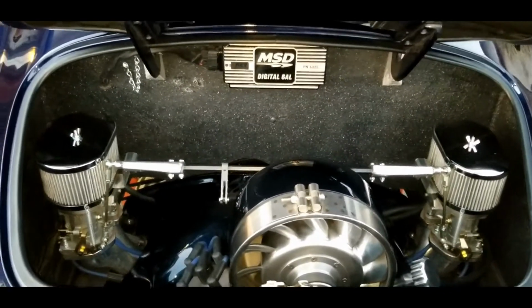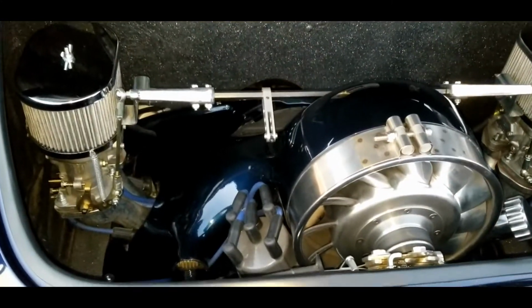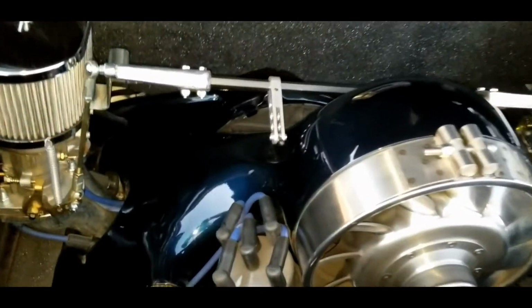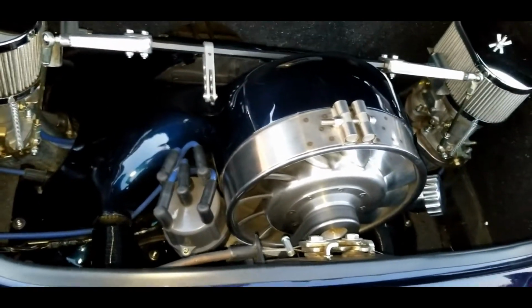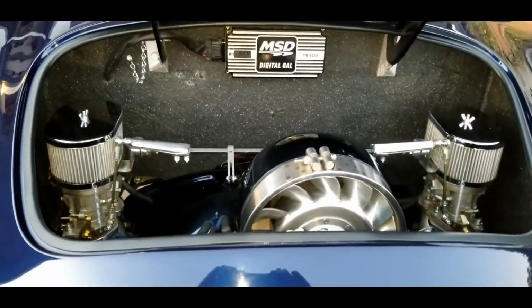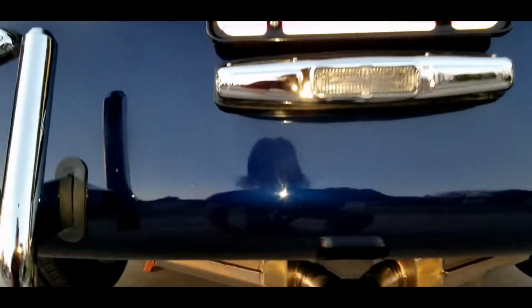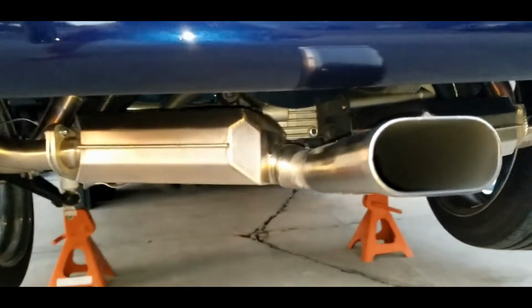Take a quick look at the engine compartment on this super wide body speedster. You can see the 911 engine shroud, same color as the car. MSD ignition, dual Webers. And let's take a look underneath it, because this exhaust is just unbelievable.